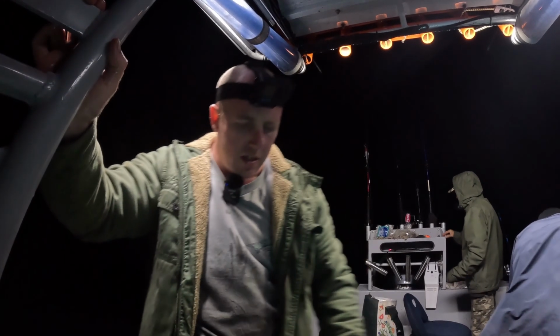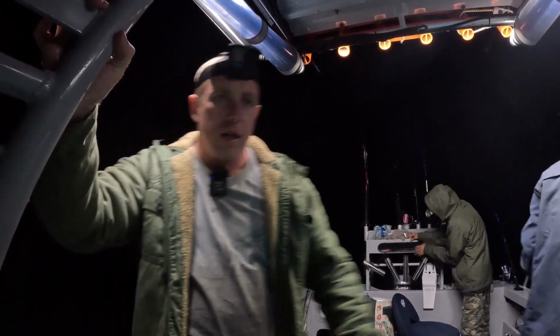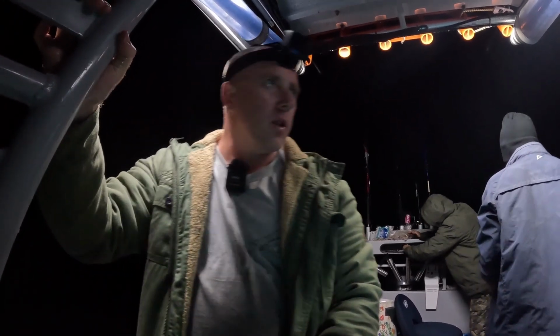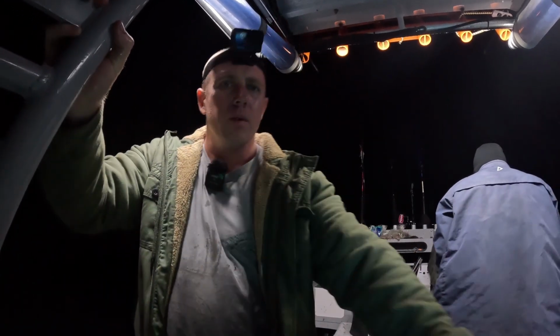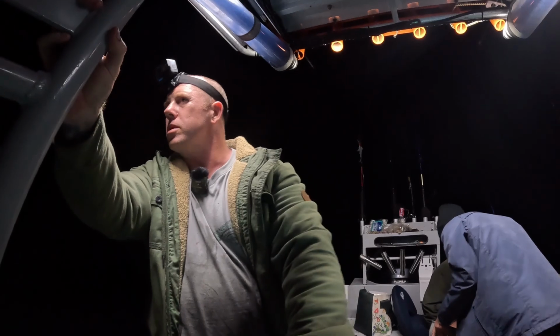G'day guys. It's about 12:30 in the morning. Well, that's almost 1 o'clock actually. We got 2 Eskys almost full, so we've done alright. Having one last look around while we tidy the boat up. See if we can see anything. If we do, we'll have a drop, but probably just call it a night and head home soon.